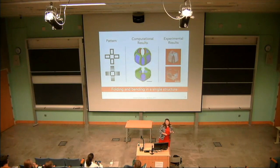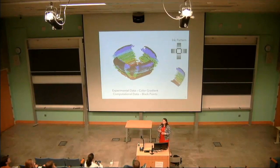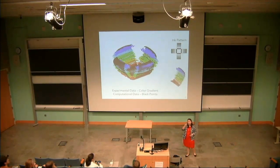So Russell Malin, who was the computationalist on this project, and I were so excited when we got these results because they look very similar. Right? But of course, our advisors wanted us to prove that they are very similar. So what we ended up doing was we had to find a way to take my physical sample. It's very small, only about small enough to fit into the palm of your hand.